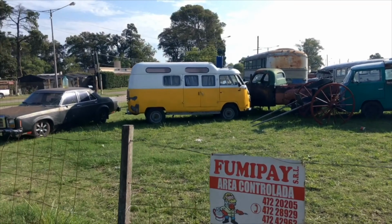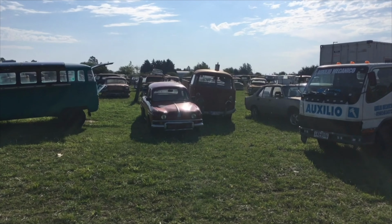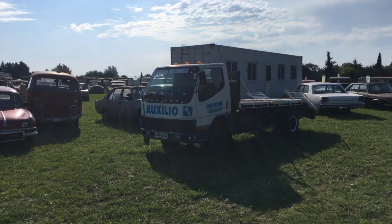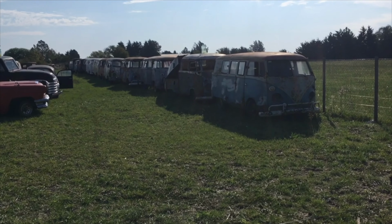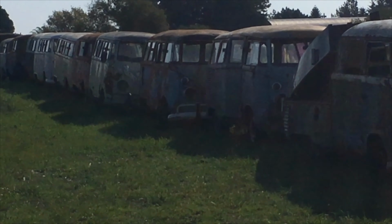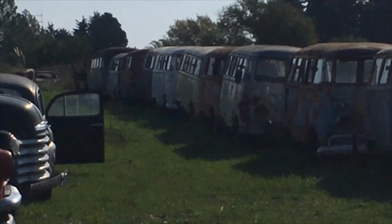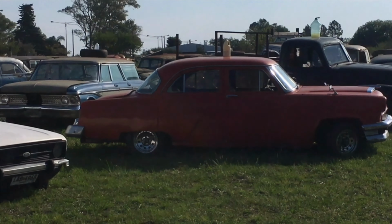I want to show you something that I have driven by probably 15 or 20 of, and I keep wanting to stop. This may be my last chance, and this is it. Junkyards full of European and American vehicles. Look at all these VW buses. This is insane. And they're all, I think, first gen. Look at that. And there's more of them in the back.